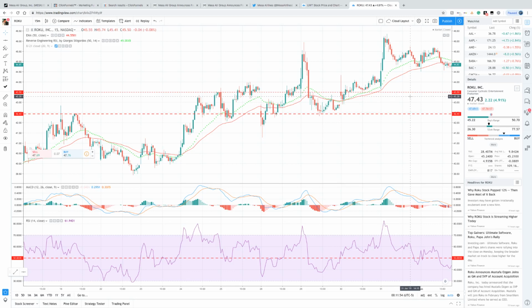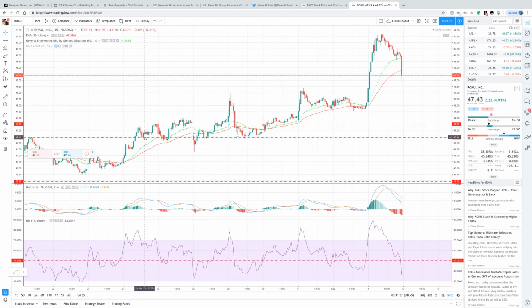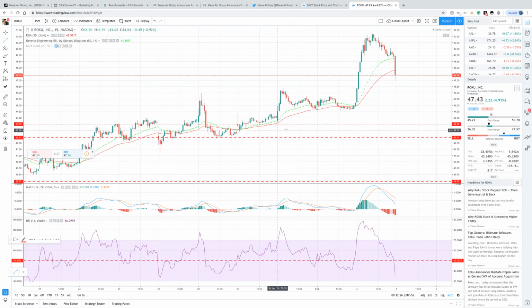So as you can see, Roku here is a prime example of a great swing because as it basically departed here on this point right here, it found higher lows and higher highs. And then as you can see here, it created this perfect example of a bull flag, which I'm going to draw for you guys right here after this really big momentum that it had.